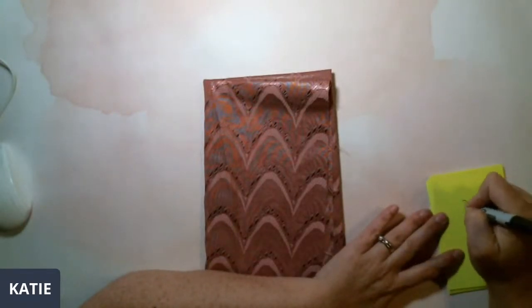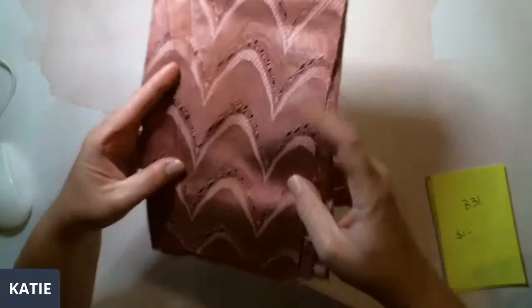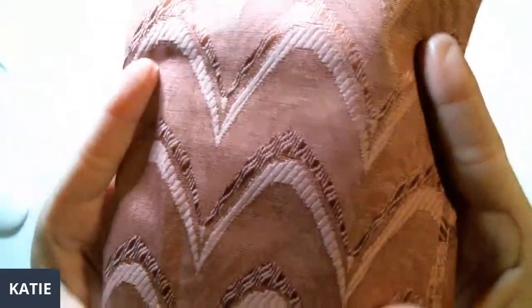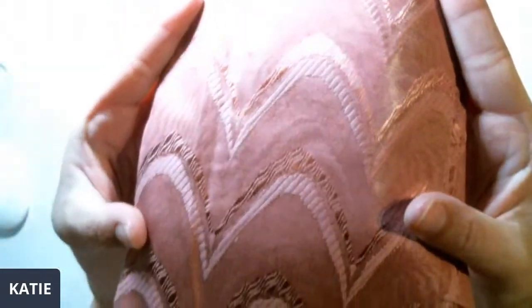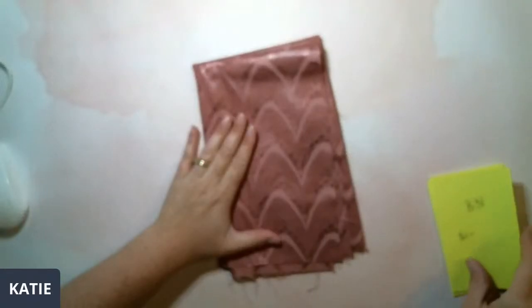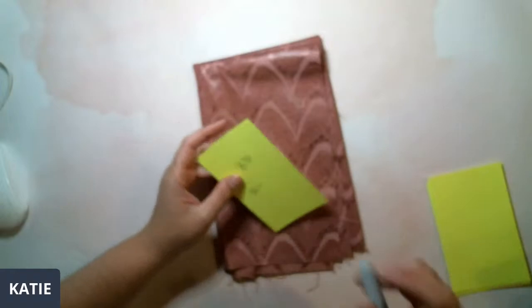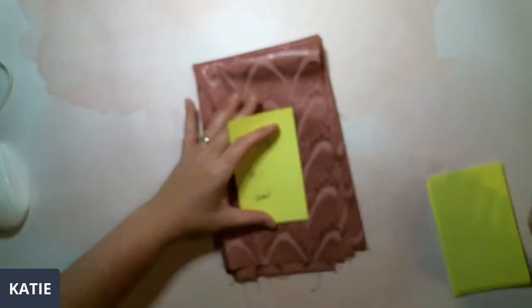We did this one already, last Wednesday. I'm going to call this one B31. $1. Okay. There's only one left. I'm just going to go through a few of these that I have right here. Isn't that gorgeous? That's pretty. I like that. So pretty. It's pink. Do you want that one? No. Okay. One available on that one, B31.